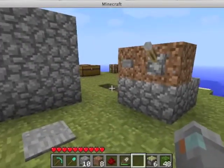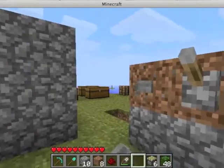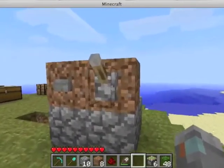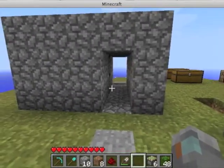Okay, anyways. It can also be activated with a button if you choose to have it in a more hidden location. Or if you want it to be permanently open or closed, or are too lazy to use a T flip-flop, you can use a lever as well.